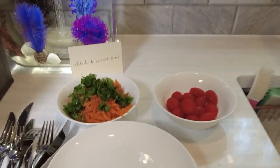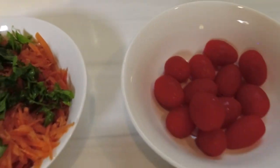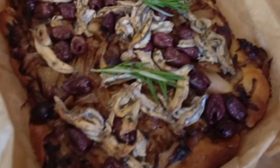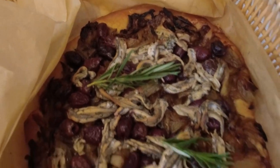Prepared an amazing lunch for us. We've got salad, and over here, wow, and wow. We might hire her as our chef.